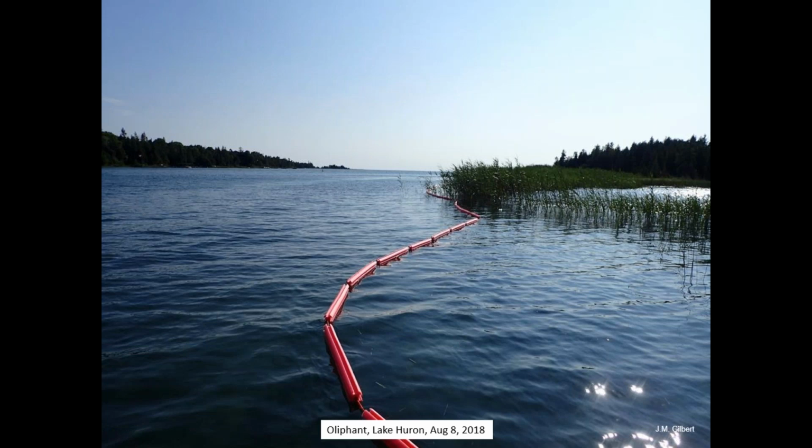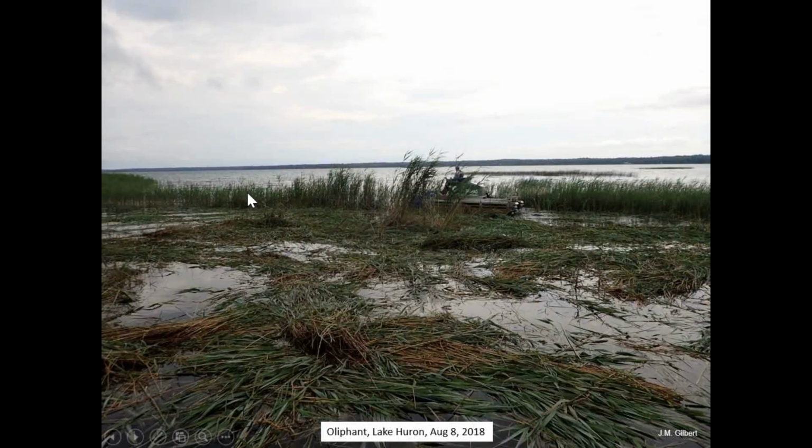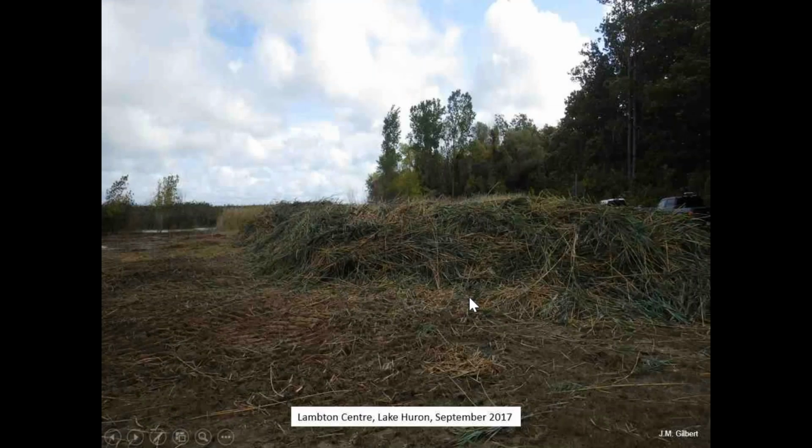The other consideration, where we're working where there's open water, is trying to contain the cut material. So we'll put up booms in areas, or we'll leave a barrier along the outer edge to contain the cut material, so it doesn't all float away on us.